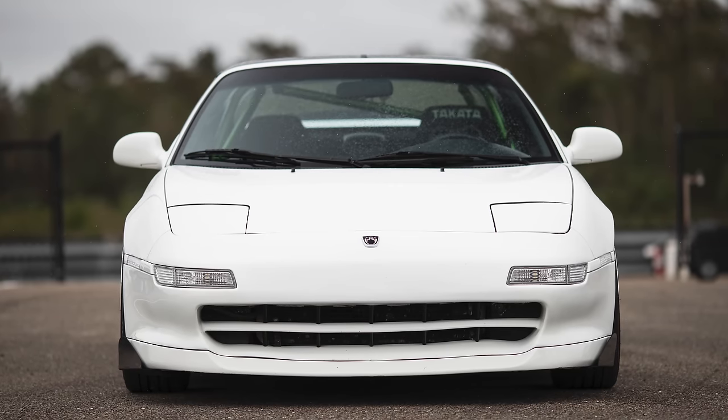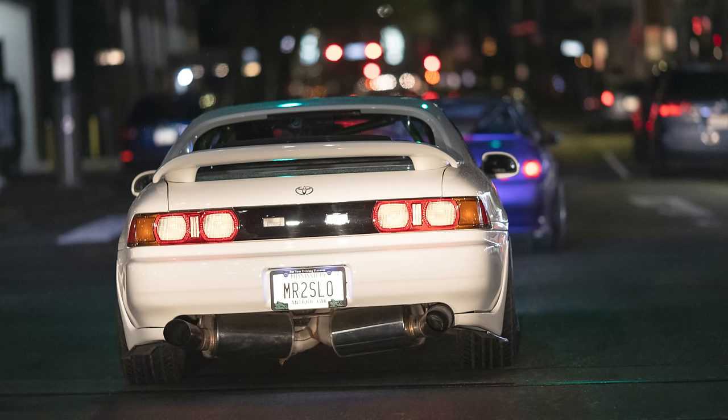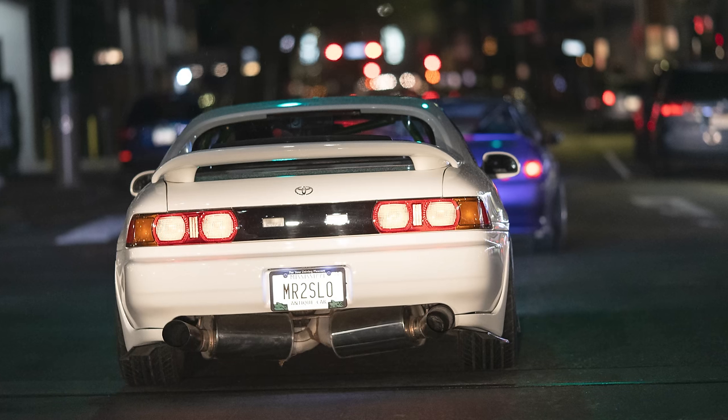It's 10 years of ownership and it's been wrecked, it's been crushed, it's been painted by a few different people. Three motors, four transmissions. Anything you can think of with the MR2 has been done. Every small detail has been touched. And what you see is what you get with this car.